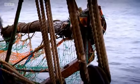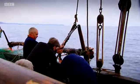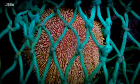For an Edwardian fisherman, this would have been a disaster. No fish meant no pay. Well, this is our catch. A collection of sea urchins.